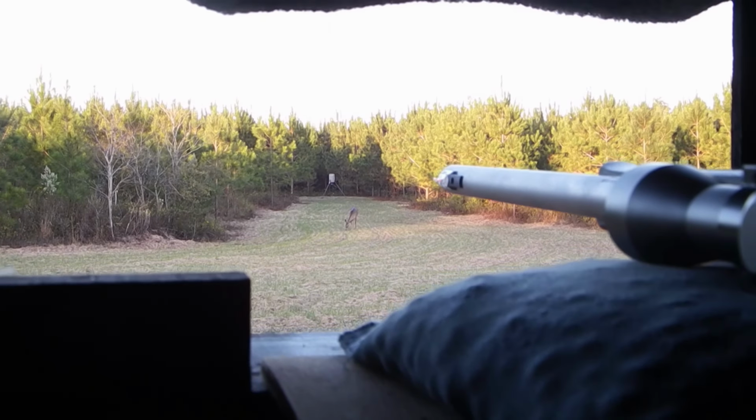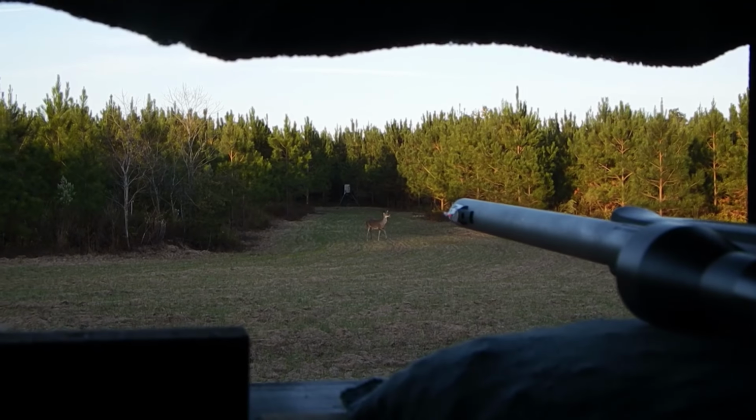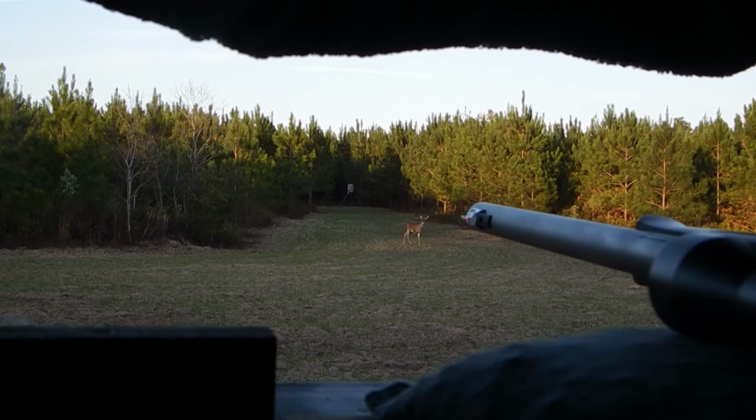This is my muzzleloader hunt, October 2025 in Georgia.